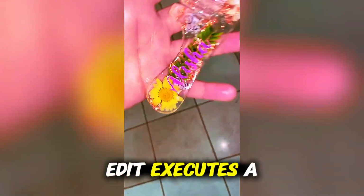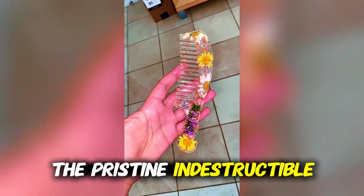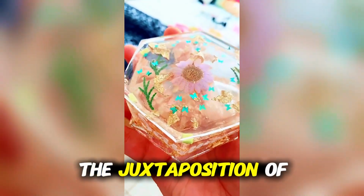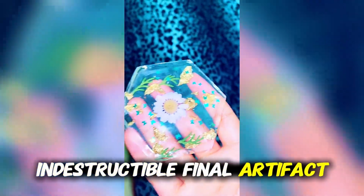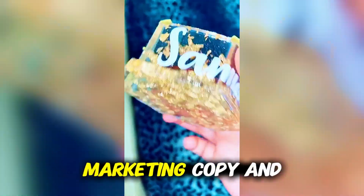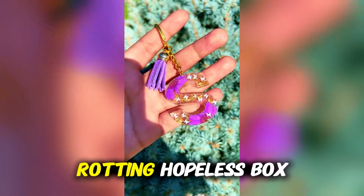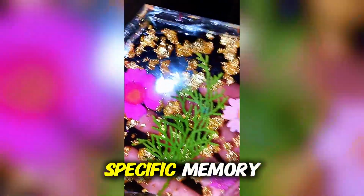And then, the edit executes a hard, immediate cut to the final product. The pristine, indestructible, brightly lit resin block rotating slowly on a display pedestal. If we connect this to the bigger picture, the juxtaposition of the decaying, fragile raw material against the permanent, indestructible final artifact visually proves the creator's technical value. It bypasses logical marketing copy and hits a visceral emotional chord. The viewer subconsciously concludes, well, if this artist has the capability to salvage that rotting, hopeless box of organic matter and transform it into a museum piece, they are capable of protecting my specific memory.